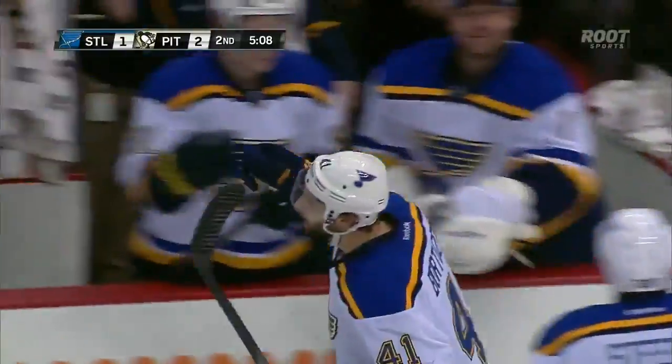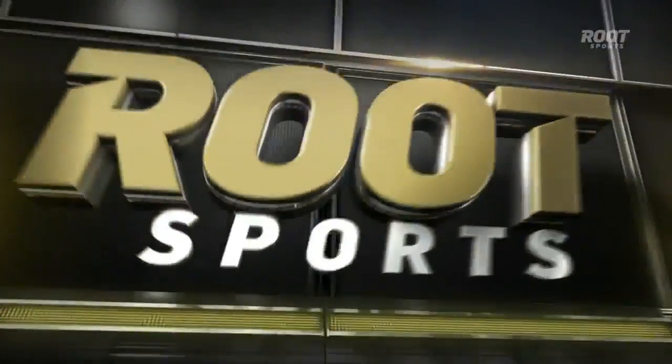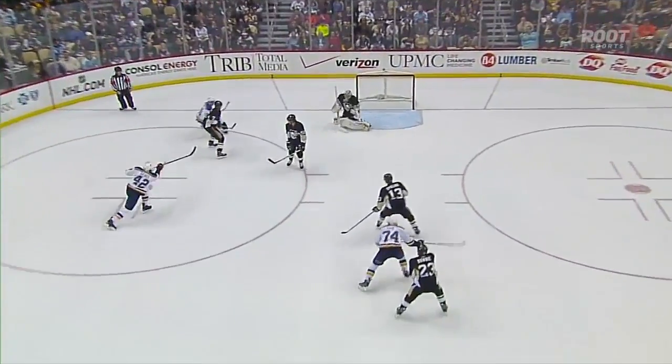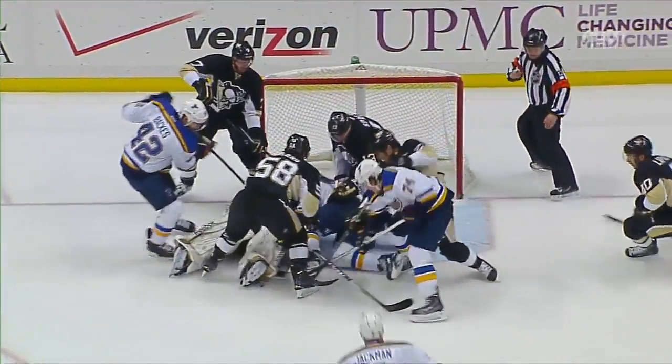Well, it started off a 3-on-3. And Backes took a drop pass from Steen. You can see it happening in the neutral zone. There it is. There's the shot. Gets in behind Marc-Andre Fleury.